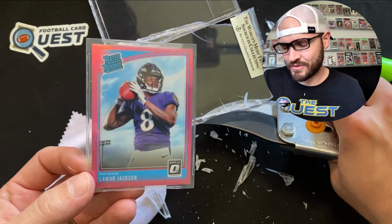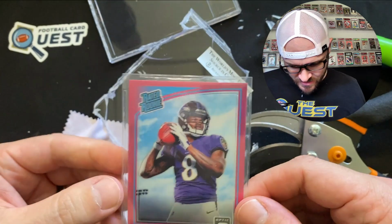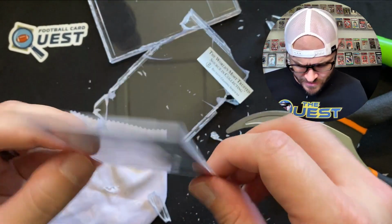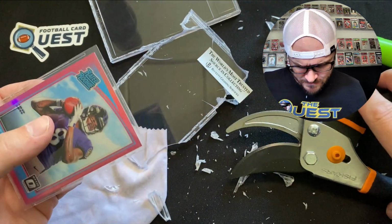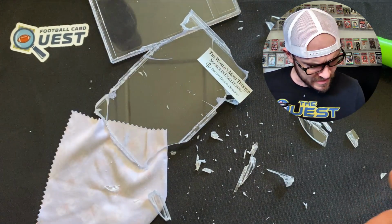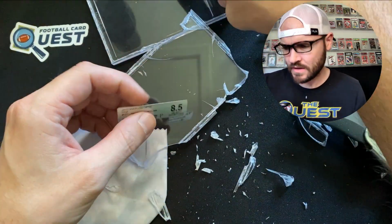Card is in great condition, man. You're free, Lamar, you're free. You are free, buddy. All right, and we'll cut it out of that little sleeve, and there you have it, guys.